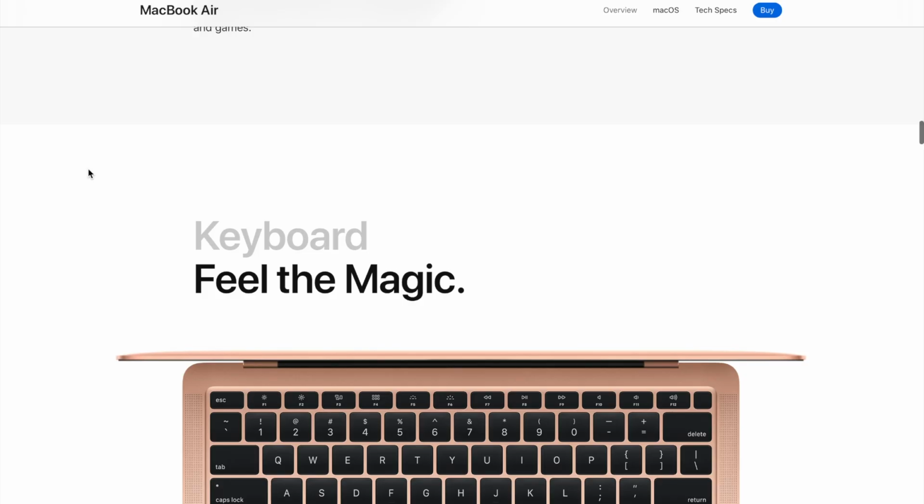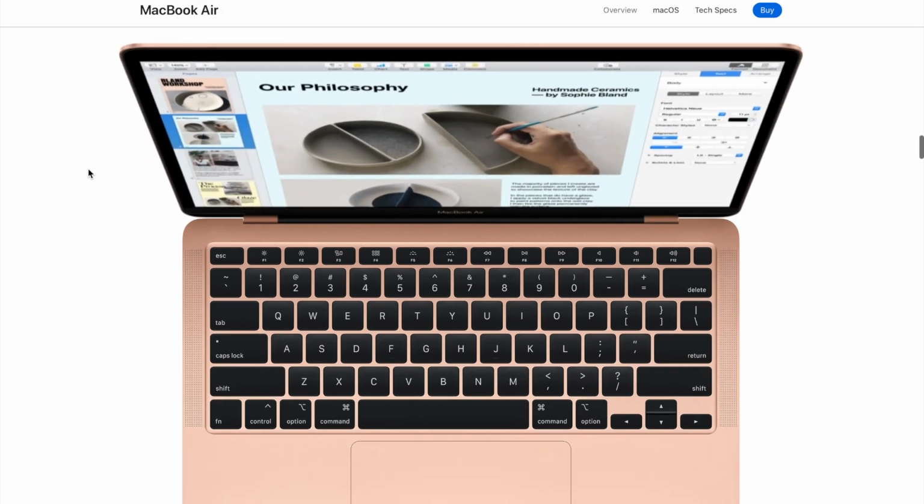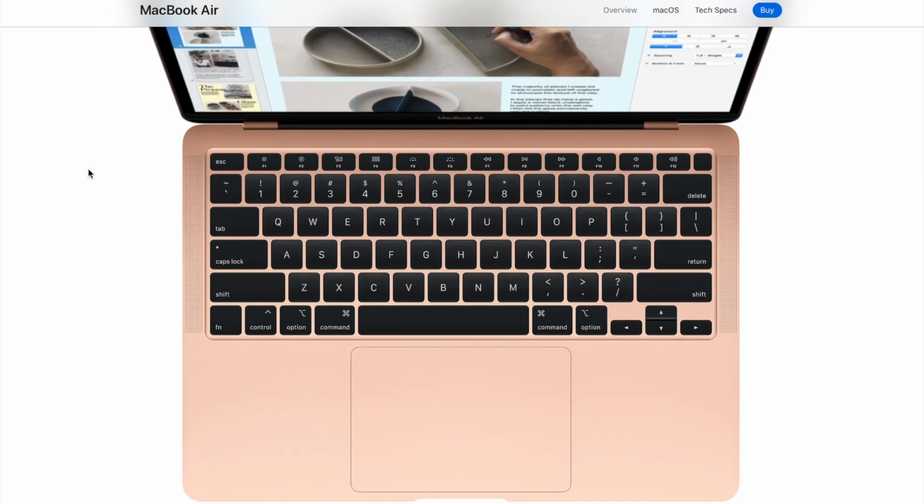Apple put the brand new scissor switch mechanism keyboard that they just released on the 16-inch MacBook Pro, which I absolutely love, and it is a leap better than the butterfly keyboards. It feels so much better. When I'm on that thing, I'm like, isn't she lovely? Isn't she wonderful? And I just got my head going back and forth.